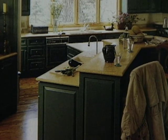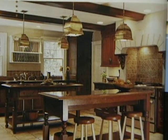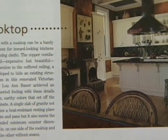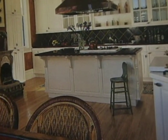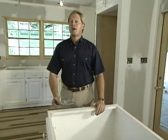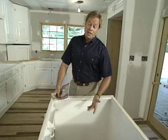and adjacent living areas. Now, if your kitchen is large enough, dual islands could be used, one for preparation and one for eating. Also, you can position your cooktop on your island with the right amount of planning. Now, some of that planning will involve providing the needed utilities for the cooktop out in the island. If it's electrical, you need an electrical line. Gas, you need a gas line.